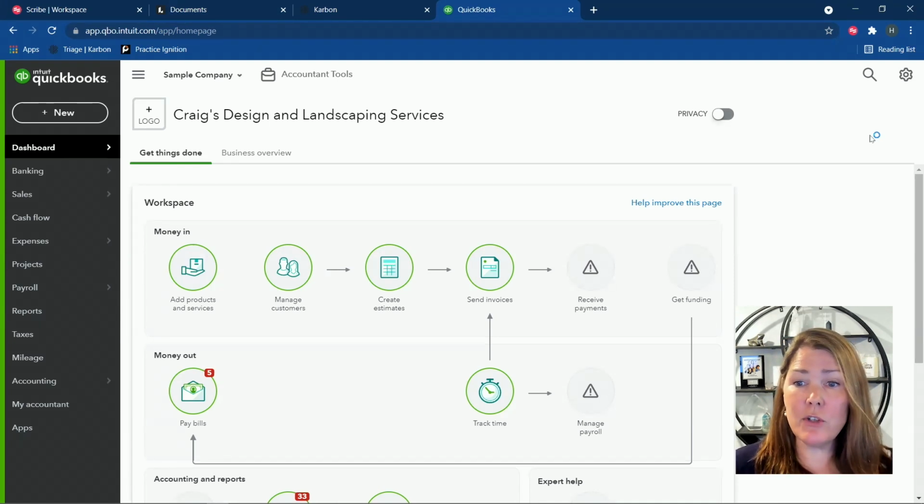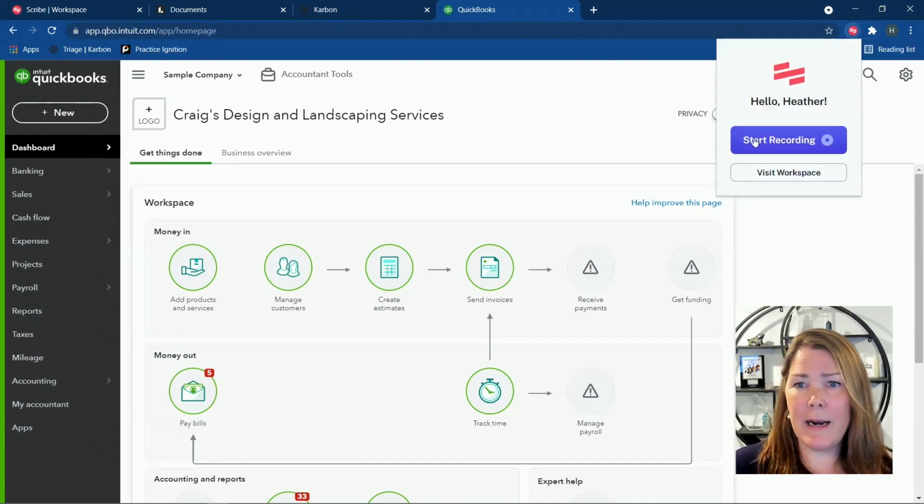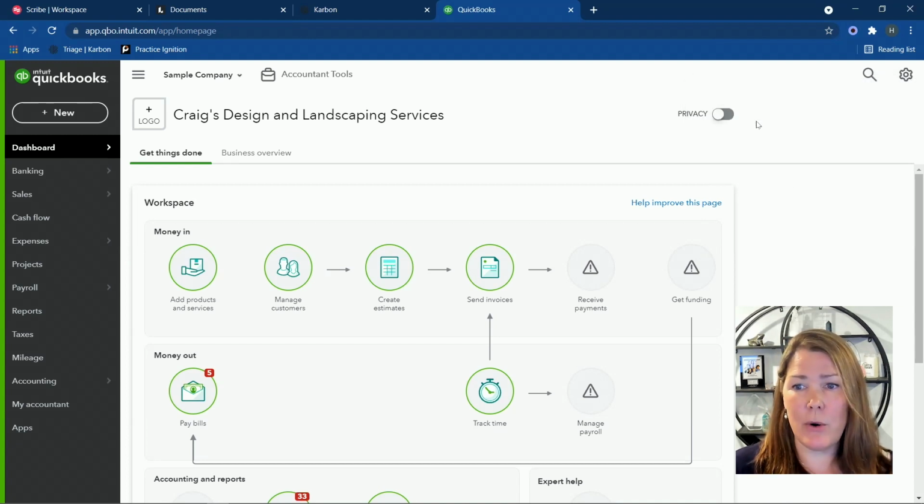So what I'm able to do is I can come right up here. You'll see this icon right up here in your browser window, right next to the URL window. And I'm going to go ahead and click on that, and I'm going to select Start Recording. Okay. And then it tells me that it's recording the actions in Chrome. Now I'm ready to go and show the client how to pay the bill.